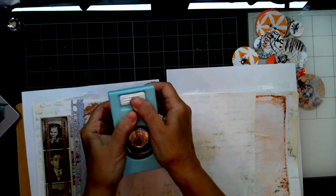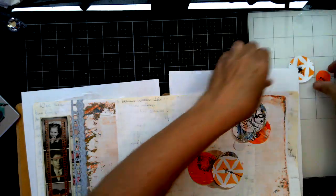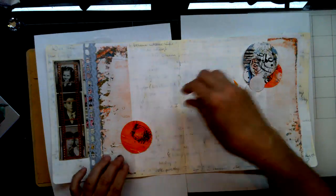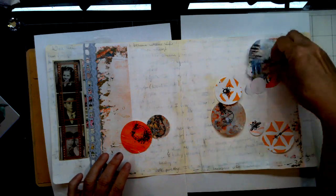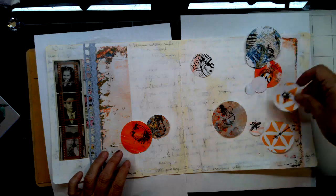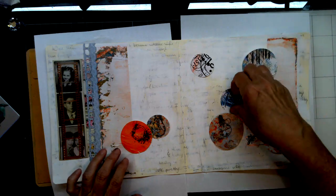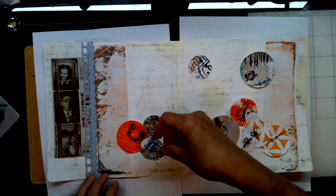I love the EK Success punches. And I have a mixture, EK Success, and then these are We R Memory Keepers. So whichever brand. So I'm just going to see what this looks like. I just want some overlapping. And of course, I'll try to put a mixture of the different patterns on each side.